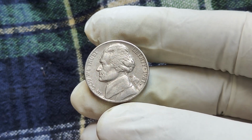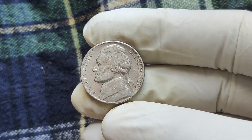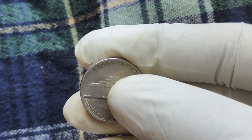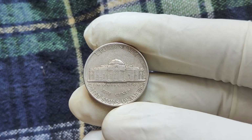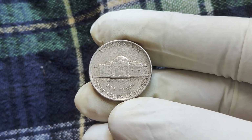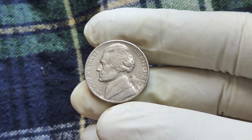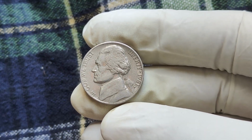$6.8 million. And you might be holding one right now without even realizing it. Now, before you rush off to check your pocket change, let me explain exactly what makes this coin so valuable. Because here's the thing, most people have no clue what to look for. And that means, if you're not paying attention, you could be sitting on a fortune and not even know it.